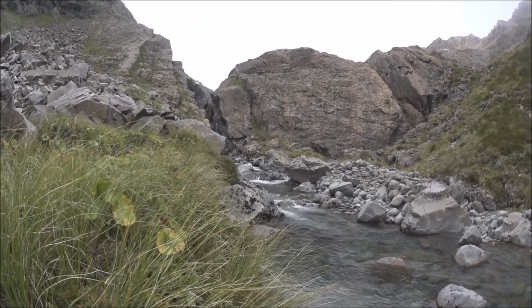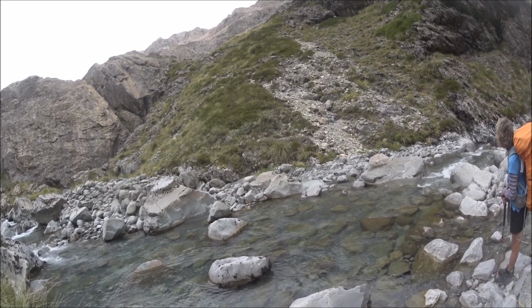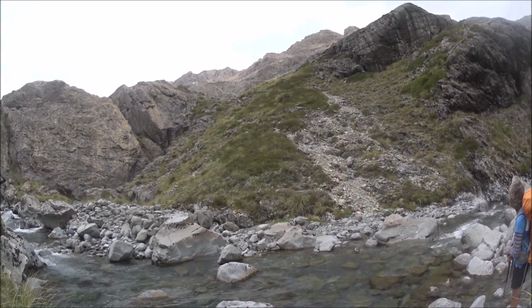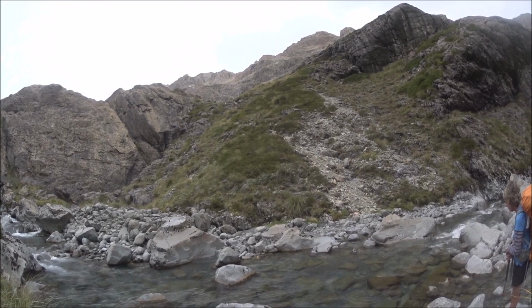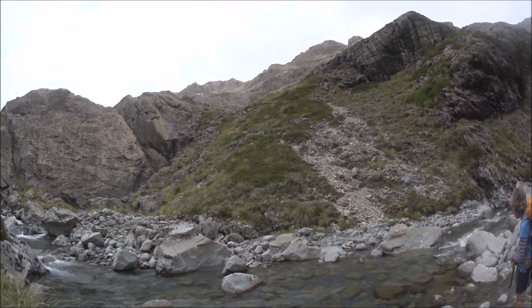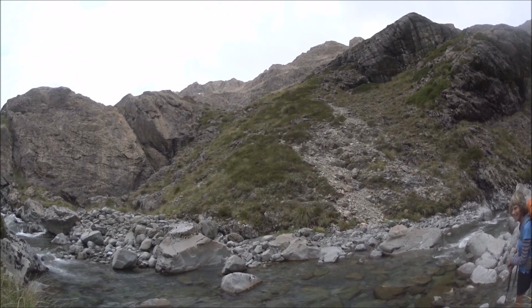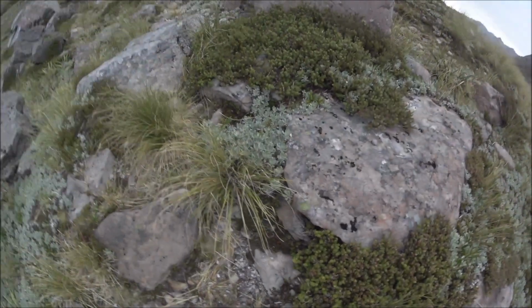Yeah, pretty amazing, eh? It's absolutely amazing. So we've got to cross that up there to that marker. It looks like a wee bit of time after that, and then we might be up and be able to see the hut. And I really hope so. Okay, we'll see you at the top of that climb.